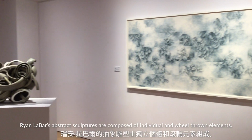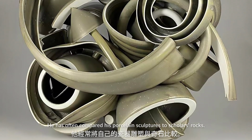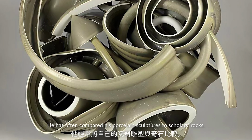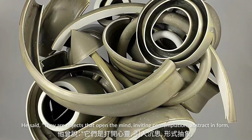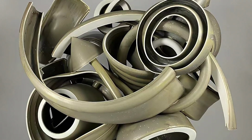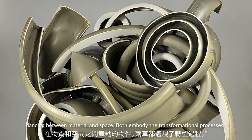Ryan Labar's abstract sculptures are composed of individual wheel-thrown elements. He has often compared his porcelain sculptures to scholar's rocks. He said, "They are objects that open the mind, inviting contemplation, abstract in form, dancing between material and space. Both embody the transformational processes."